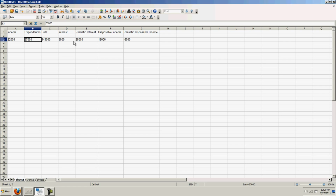Now, the interesting factor here is that they're only paying $3,000 a year interest on $143,000 worth of debt. Now you can see that's pretty absurd, because if this really were a credit card and someone owed $143,000 on a credit card on an income of $22,000, it's highly likely that the credit card companies would raise their interest rates significantly, because the risk of default is growing very high.